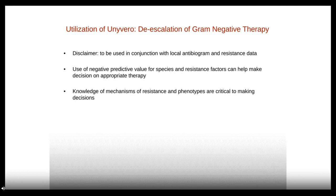Where it gets to be a little bit trickier, but arguably sometimes more useful, is the de-escalation in gram-negative therapy. So a quick disclaimer with this is, of course, as I said, not as simple as de-escalating from MRSA therapy, because there are various gram-negative organisms and they can have significant differences in how they become resistant to antimicrobials. You really need to use Unyvero in conjunction with your local antibiogram and resistance data, as well as knowledge of basic resistance mechanisms in gram-negatives.